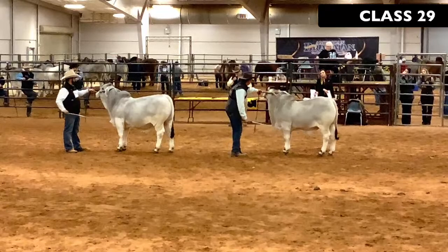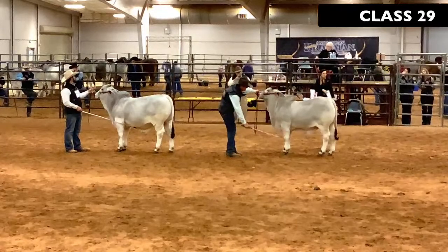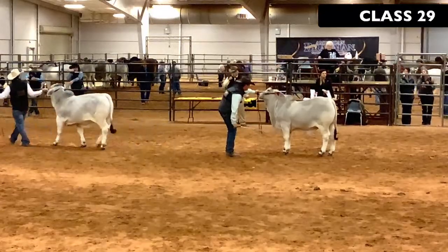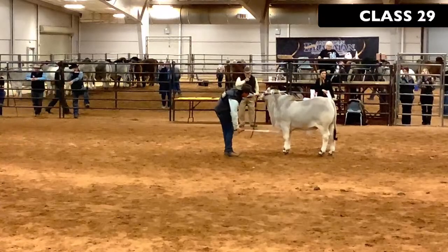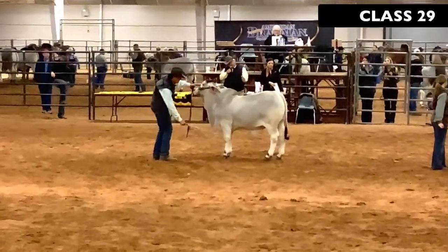If anything, when we watch him walk, give him maybe a little more base foot. I just don't want him to start rolling on those pasterns, but that would be getting really picky on one that we're leading off with. But a really, really nice bull calf. Really nice bull calf coming here in second. It's just going to get better and better. He's one that I do like in motion.